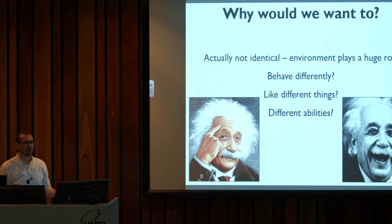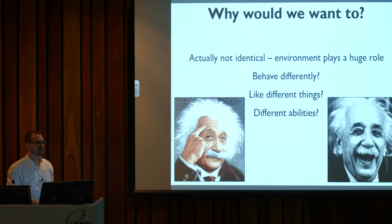I've already told you that environment plays a huge role. So we could clone Einstein, but would we get the Einstein on the left or the Einstein on the right? They'd most likely behave differently to the original Einstein, look different, like different things, and have different abilities. So it depends on how you're raised as well.